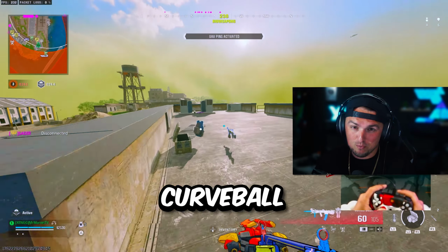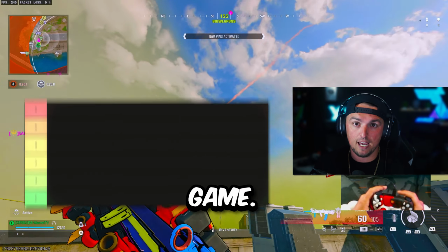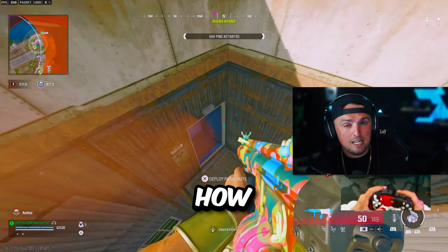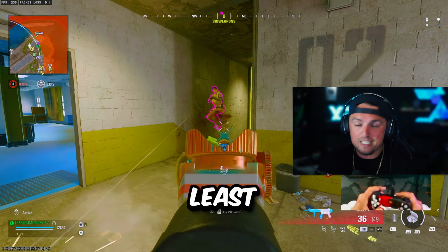And to throw another curveball in here, WarzoneStats.gg even has a tier list for the perks inside the game. So we'll throw those in there as well and see how they do using the best perks with the best loadouts against the worst perks with the least picked loadouts.